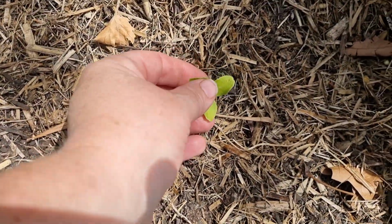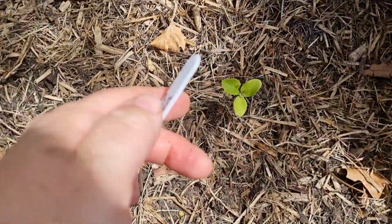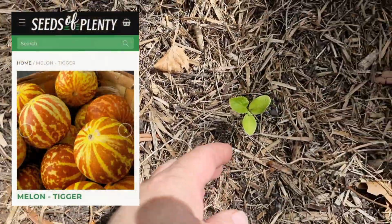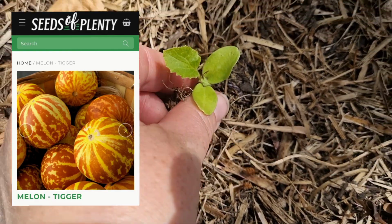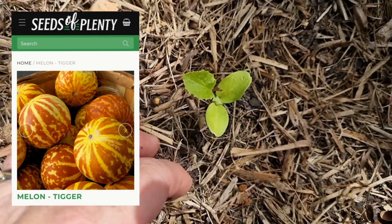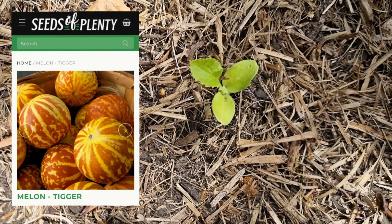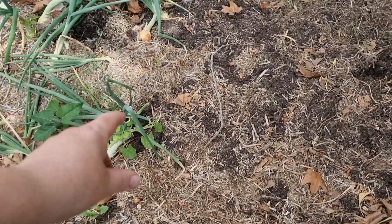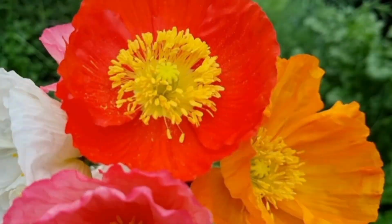I did have 3 of these tiger melons, but there's only 2 here now. I think the 3rd one might have been eaten up by birds or something. Oh well, there's still 2 there, so hopefully one of them will succeed to maturity and produce some delicious sweet melons for us.